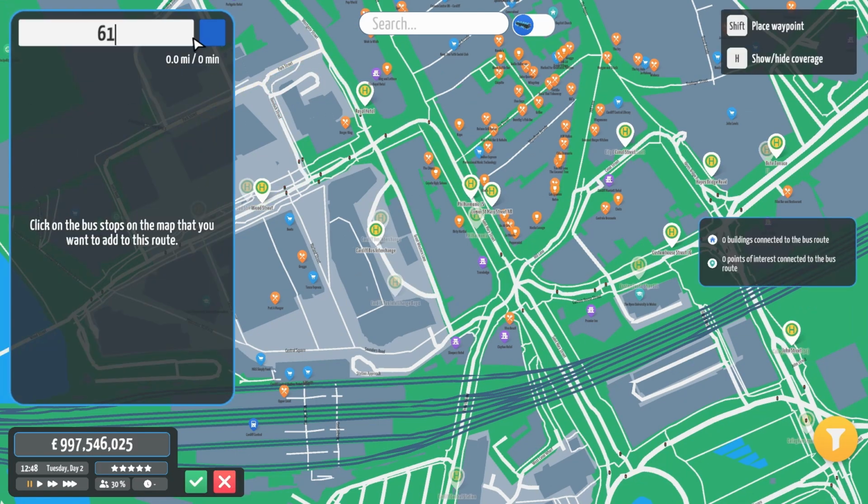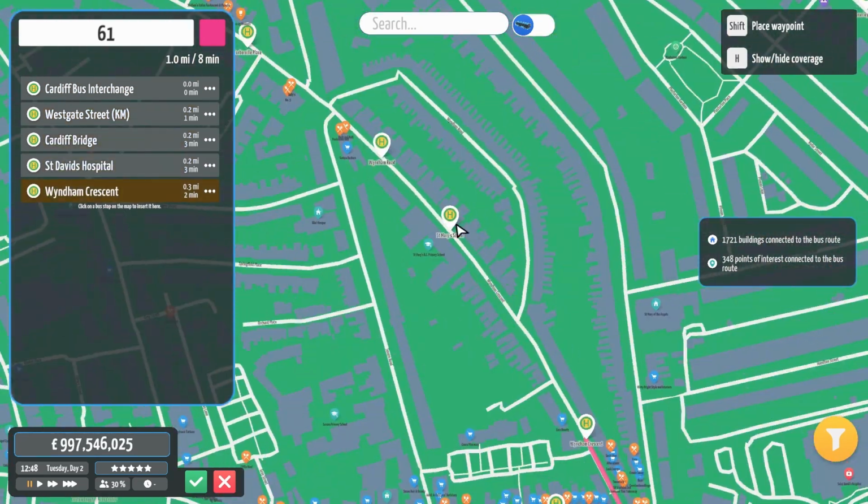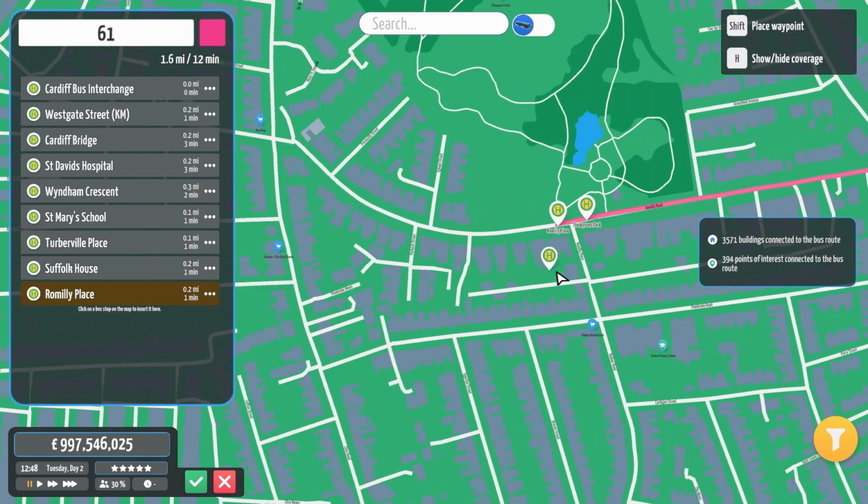Time to take our attention to the west with the 61 service to Pentrebane, another very popular route serving Canton, Pontcanna, Fairwater and Pentrebane, sporting a lovely hot pink livery.